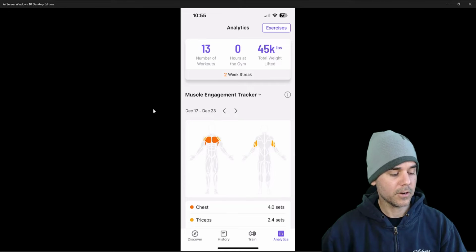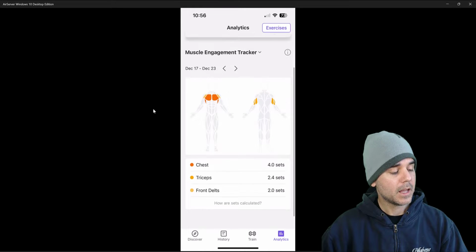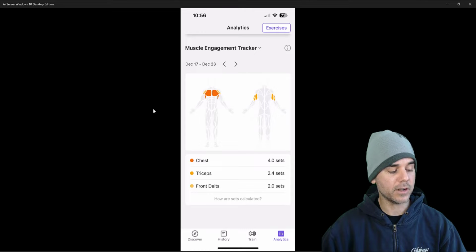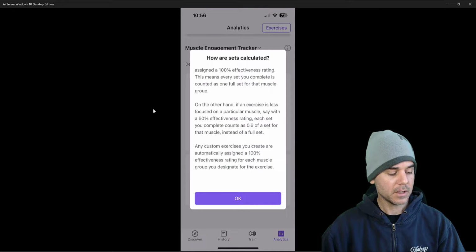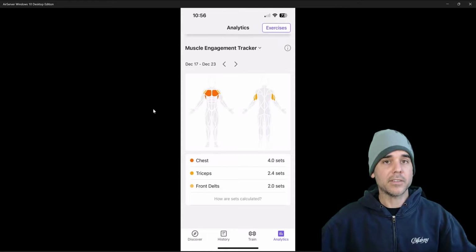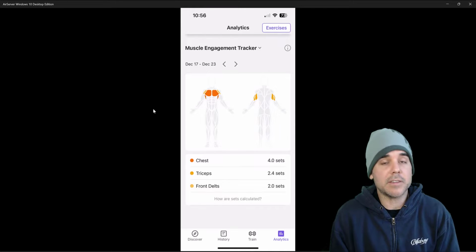Statistics wise, I was pretty disappointed in the statistics of Boostcamp as well. So this is my sets per week. Again, just like Hevy, they're counting triceps and front delts as part of a chest workout. They're not counting them as full reps. They're counting them as partial, but I'm not really sure how much. They try to say it might be 0.6, but it's clearly something else, and I don't know what it is, and I can't change it. If I don't want triceps to count as part of my bench sets per week, I can't change that in the app. It's just there, and I don't even know how they calculated it.